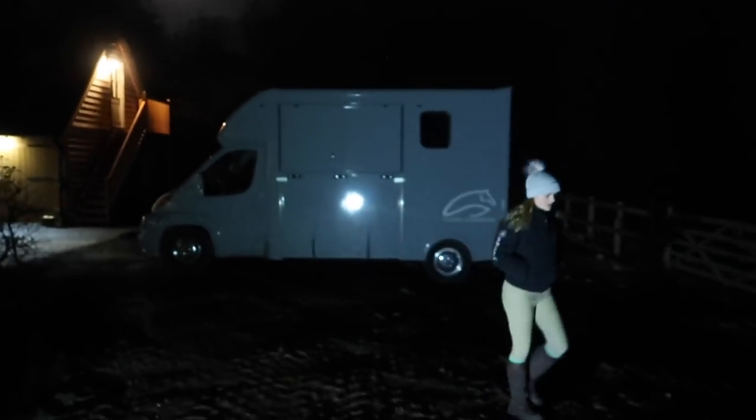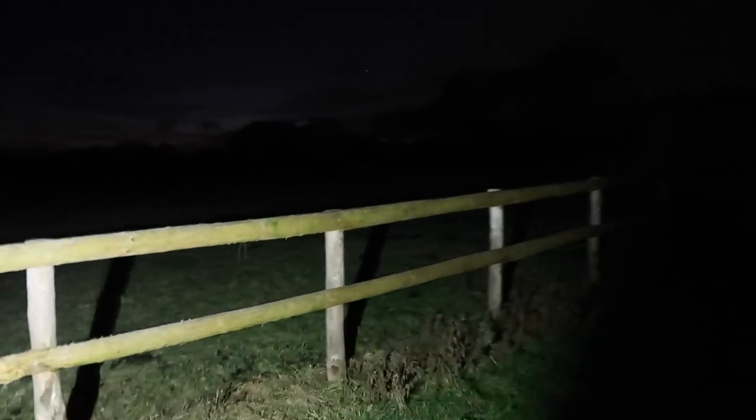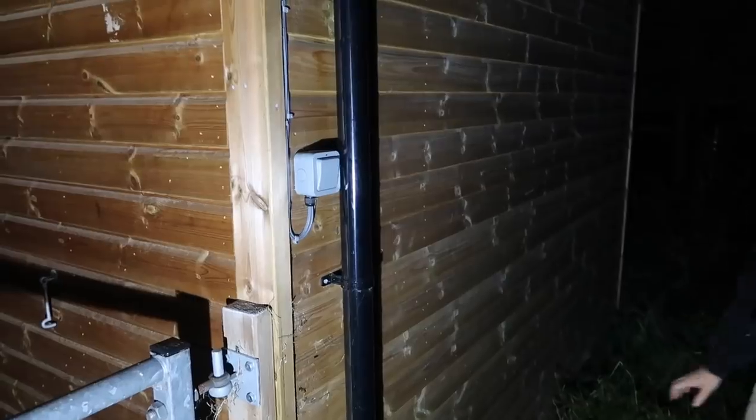The winter is one of the hardest times to keep horses, not only with the bad weather, but also with the shorter days and longer nights, especially if you have other commitments like work, college or school. So today I'm going to show you how I keep Casper exercised over the winter during the night, and how I manage to get everything done while it's still dark.